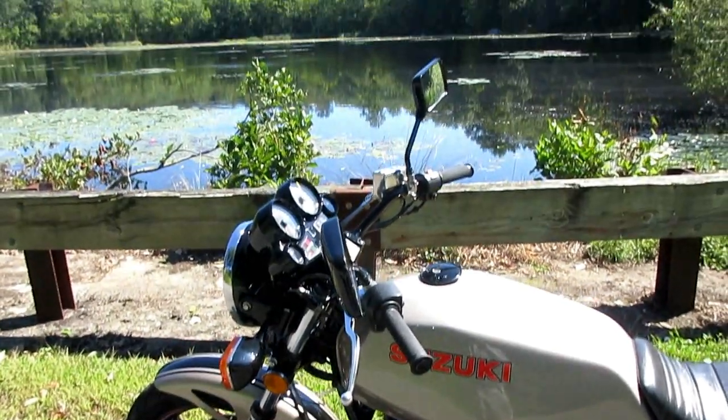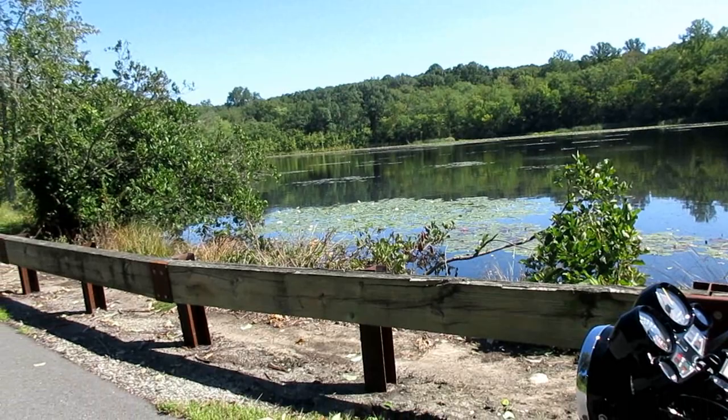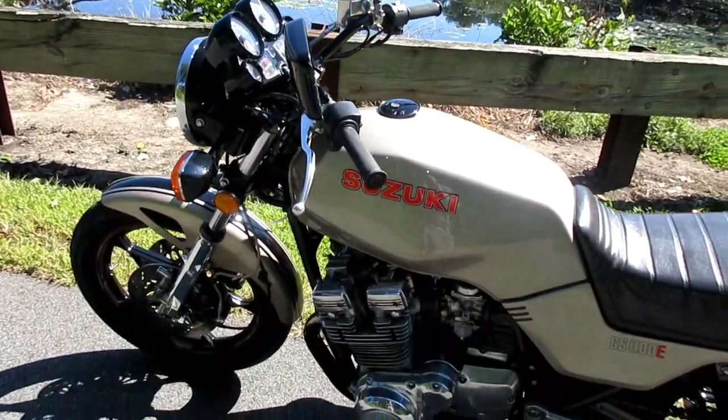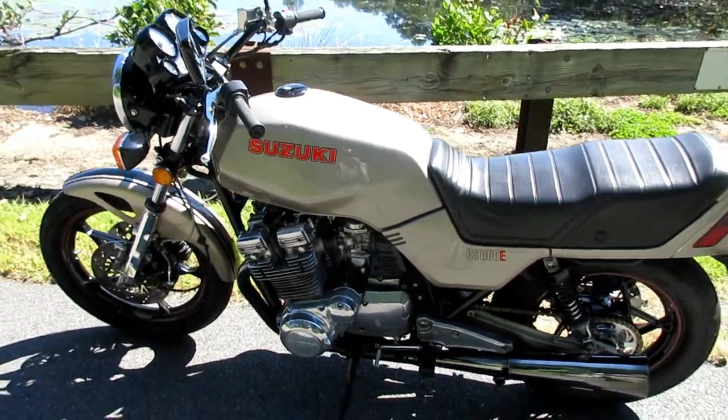Good old Lily Lake is almost up to the road. They got a lot of rain up here. Amazing how some areas are perfectly dry and some are really, really hit hard. It's amazing.